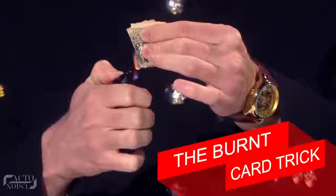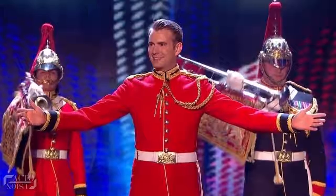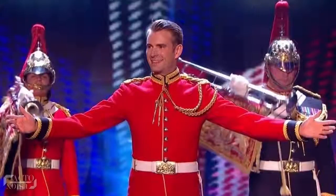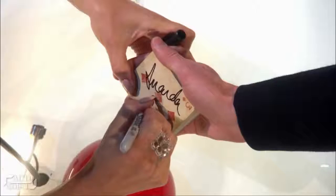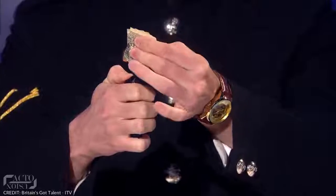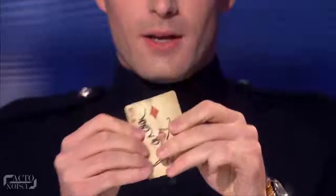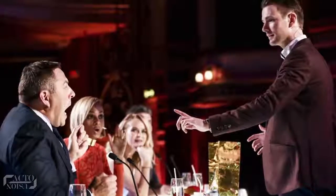At number 6, the Burnt Card Trick. Richard Jones, the winning contestant magician from Britain's Got Talent, in his final magic act performed the card trick in which he tore the signed card by Amanda, then burnt the pieces of the card to get the original card back. So, how did he actually perform this amazing trick?